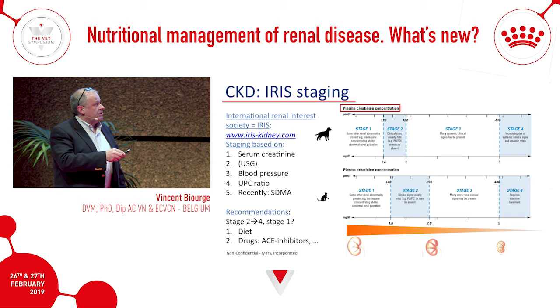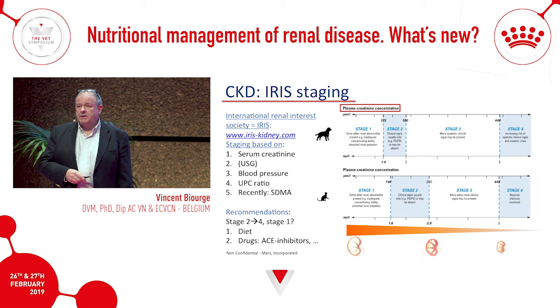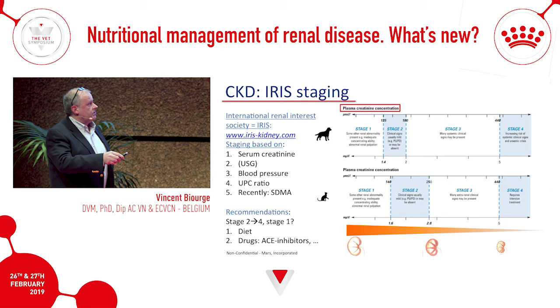Stage two beginning to be the first signs of change in the biochemistry of the blood. And stage three, when you begin to see real clinical signs. So basically, I would say that most of you, when you make a diagnosis of renal disease today, you are in that area. You can see that the most important component of that staging is creatinine. And so you have the value here that separates the different stages.